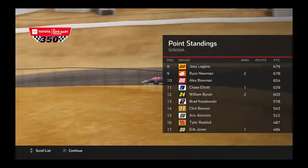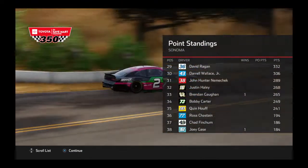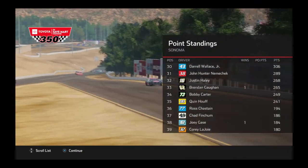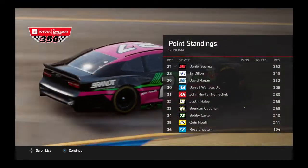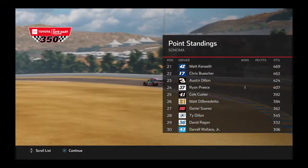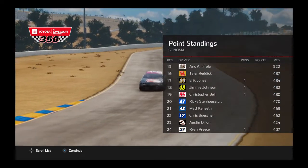Alright, well, let's see. Okay, so who has wins? And Brennan Gaughan, yeah, he's a whole race behind, pretty much. There's no way he makes it now. Dang it. Oh, and Suarez is in. Dang it. Alright, well then let's see. We got Priest, that's 1. Bell, 2. Jimmy, 3. Jones, 4.